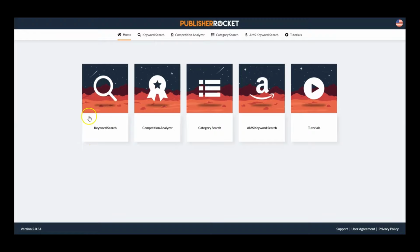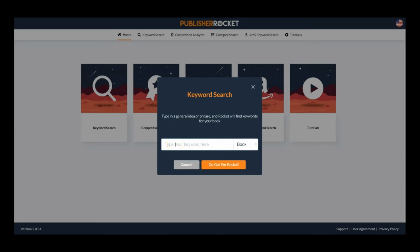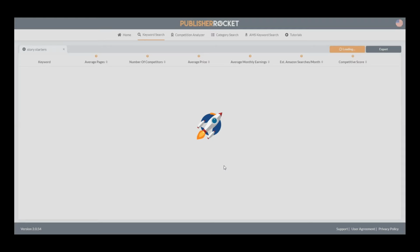Now, let's have a look through these key features and find out how we might be able to use them to target that 101 story starters. What we would do if we did our niche research, or we were still trying to find a bit of information about the book and whether our idea has enough credit to be able to push it through, is just type in story starters. We've got the choice of either book or ebook. Of course, we're doing a book, so we just do story starters, and let's see what data this will actually bring up for us.